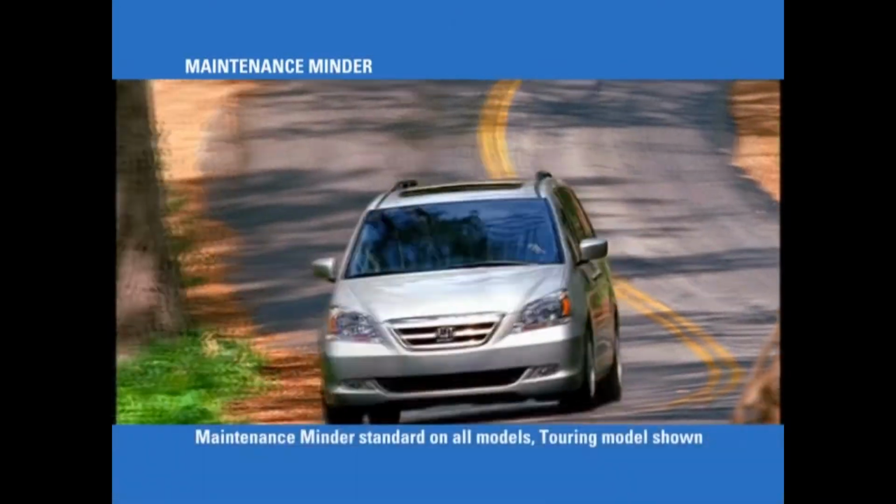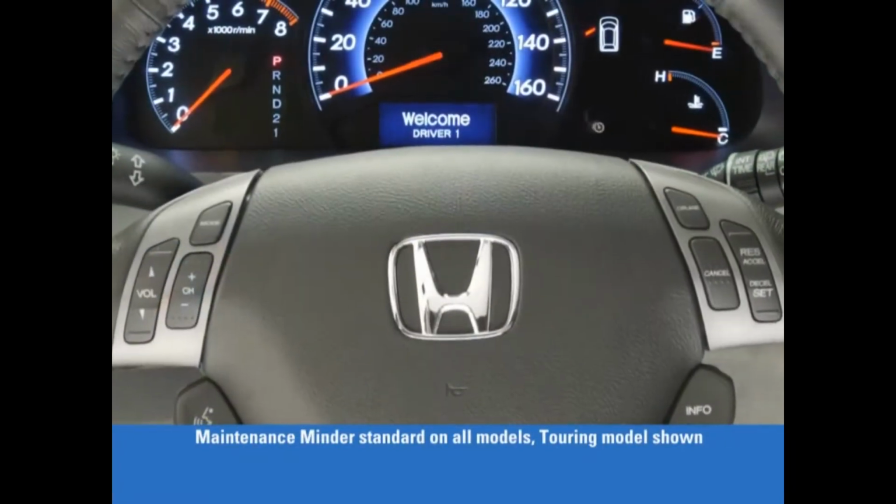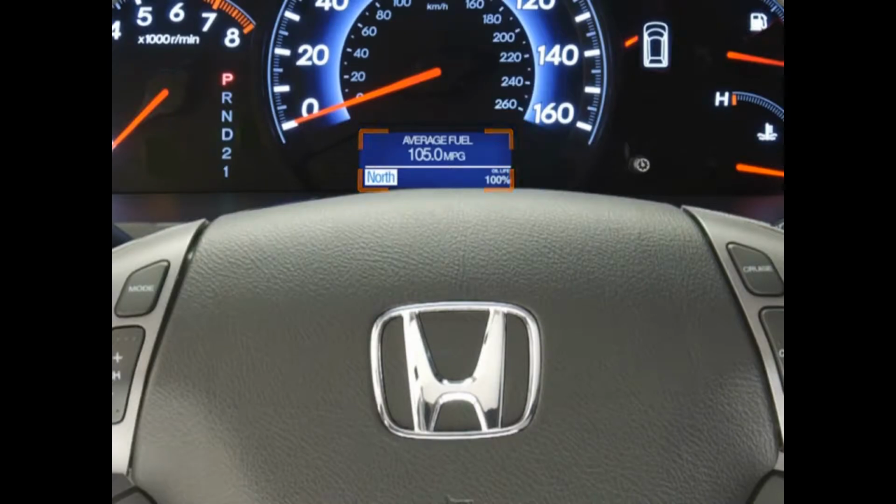Contributing to the Odyssey's worry-free operation is a new Maintenance Minder system. The powertrain control module monitors various sensors to precisely alert a driver to the maintenance requirements of their specific vehicle. All of these recommended services have corresponding codes that appear on the instrument panel.